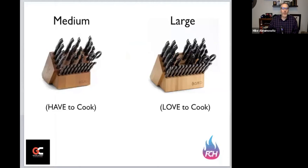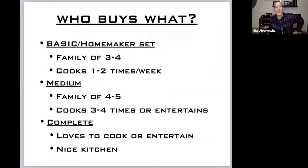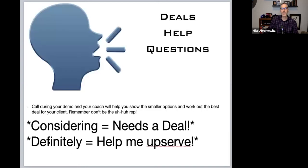How does your coach know, or how do you know who buys what? Well, this is just a little quick inventory for you. A family of 3 or 4 that only cooks 1 to 2 times a week will be more of a homemaker set. If they're a family of 4 or 5 and they cook 3 to 4 times a week, or they entertain and barbecue once a month, they might be more of a medium set. A family that loves to cook and entertains, or they have a nice kitchen, that's going to be more of the complete set, the ultimate set. So when you call us, use the code considering or definitely.